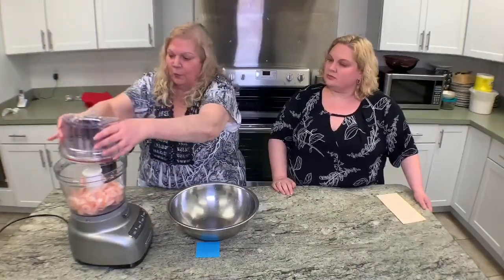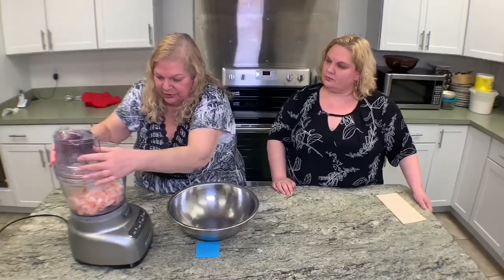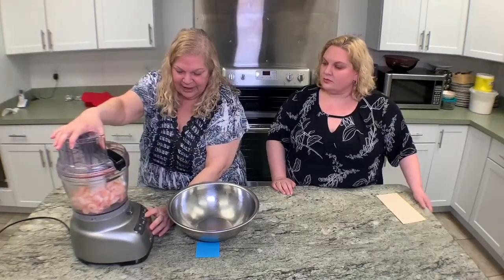So I'm going to take that whole pound of shrimp that I defrosted, put it into my food processor, and just give it a whirl. So hold on to your hats.